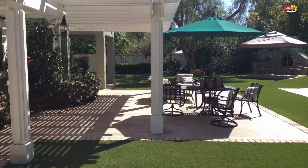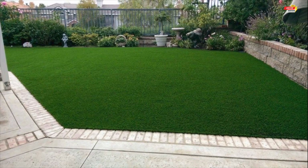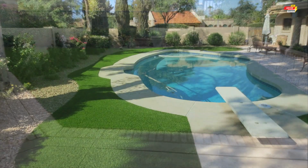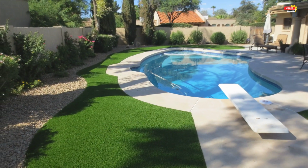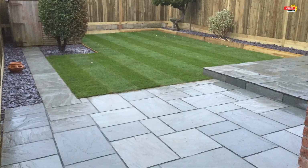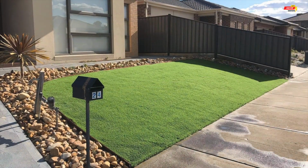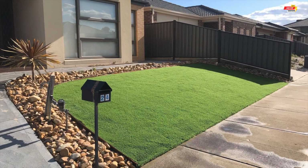Fourth, fire pits or outdoor heaters. Extend the usability of your patio into the cooler months with a fire pit or outdoor heater. Fifth, outdoor lighting. Utilize a combination of ambient, task, and accent lighting to create a warm and inviting atmosphere. Sixth, water features.